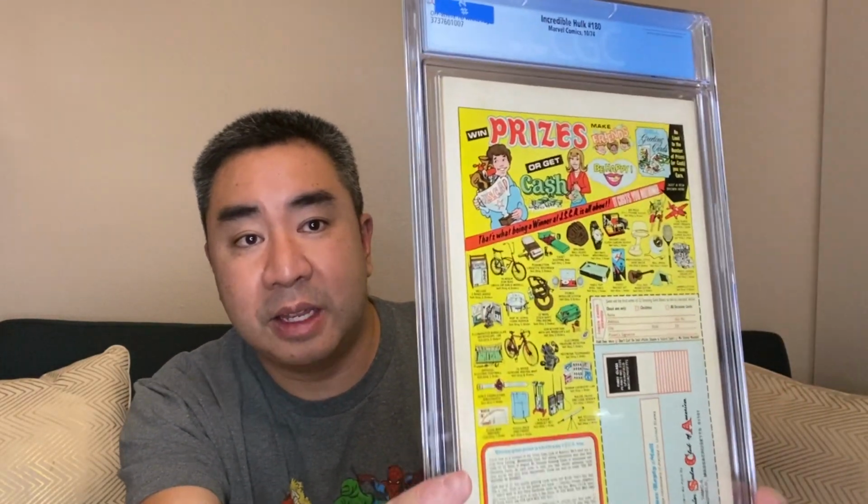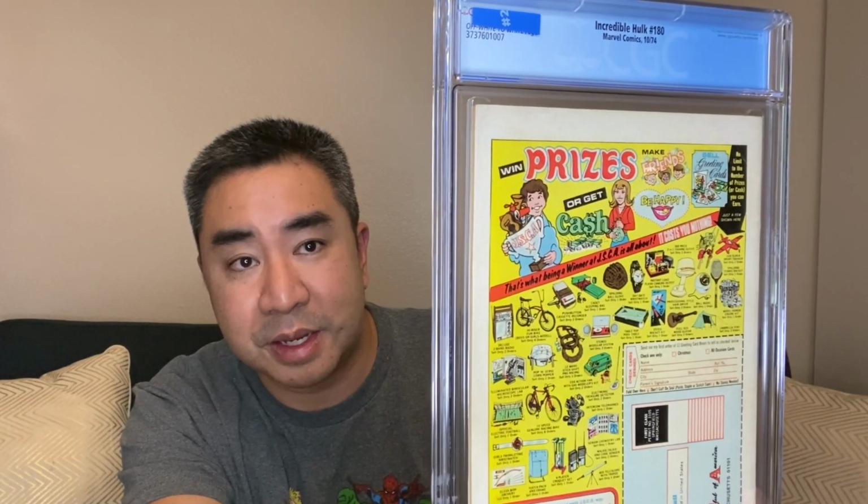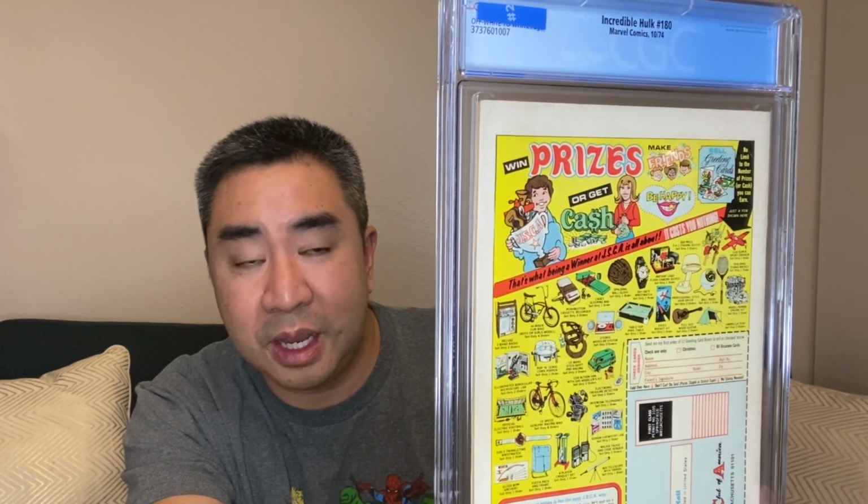Here's the back. There's still some dirt that I couldn't get off. I pressed and cleaned this myself, so we'll see if I was able to improve. Estimated at 5.0. I paid $250 for this book, so we'll see what it comes out to. So let's go ahead and see what the first number is.